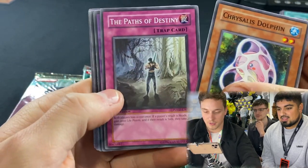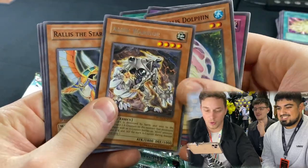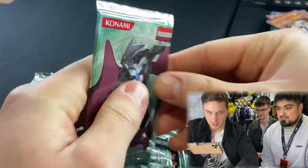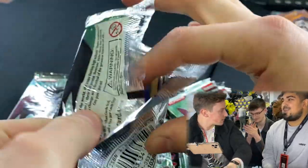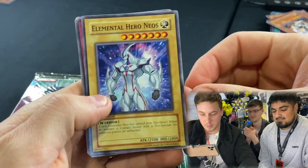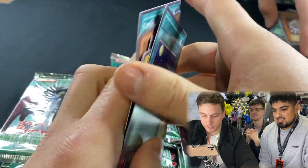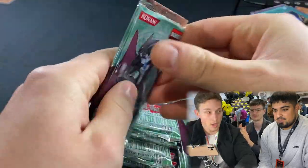Come on, Chrysalis Dolphin. Give me a fusion. Alien Warrior. Not bad. But again, a retail ulti, and we can't get an ultimate rare out of here. But come on. If we get Chimeratech, guys, this is going to be good. It's going to be absolutely good. $25 a pack here. Come on. Dark City. We move. We're only like 6 or 7 packs in. Come on. Give me something good.